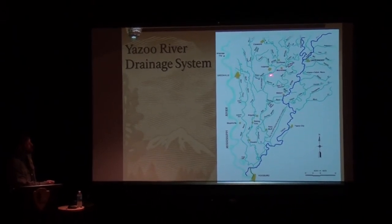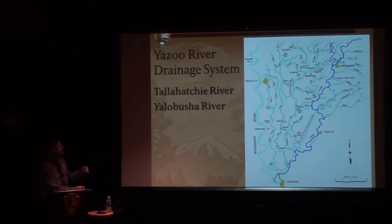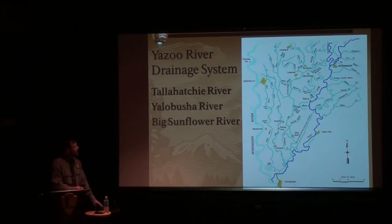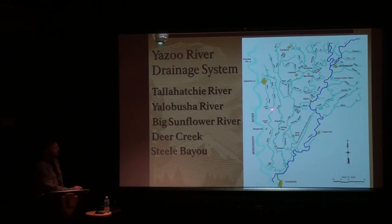All of the light blue rivers and streams are other rivers that drain this entire region, as well as even East Mississippi, because it is all flowing towards the Mississippi River, which you did see on Tim's slide. So you did have the Tallahatchie, the Yalobusha, the Big Sunflower River, and it has several tributaries joining it. You would have had Deer Creek, which is also used in some of the Bayou campaigns in 1862. I believe Jake's going to get into some of that. And Steele's Bayou, of course, the Steele's Bayou campaign, which is an effort to try and get around Vicksburg and come in from behind.